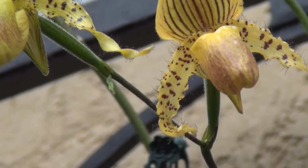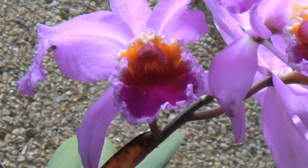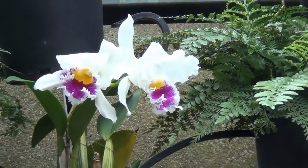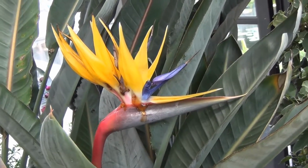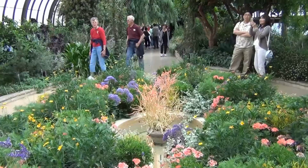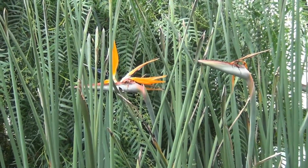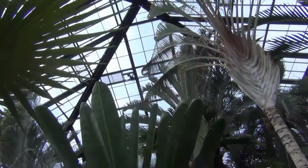Plant. I'll steal it for you. Here are more traditional prom corsages. And here is something a little less common. Bird of paradise and bougainvillea. Bird of paradise. You can hear it cawing if you listen closely. In the palm house.